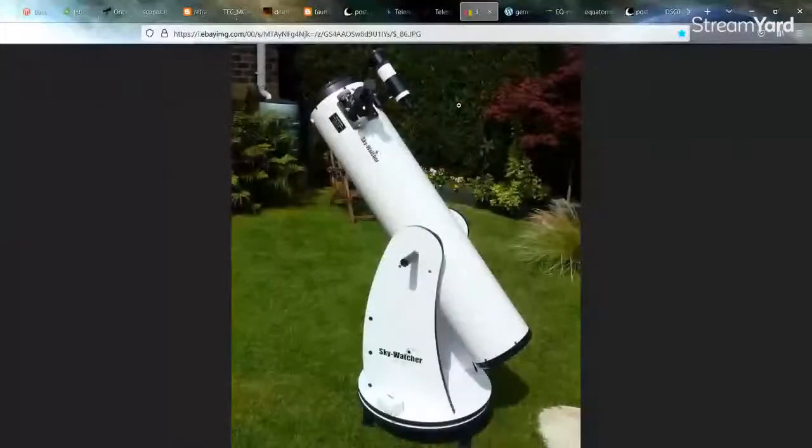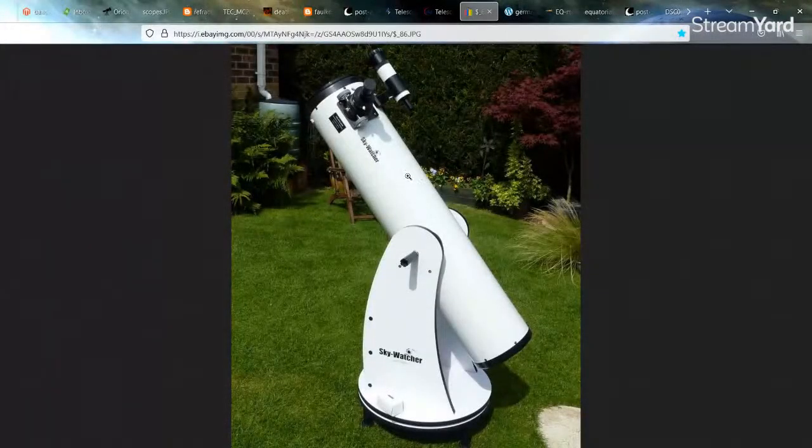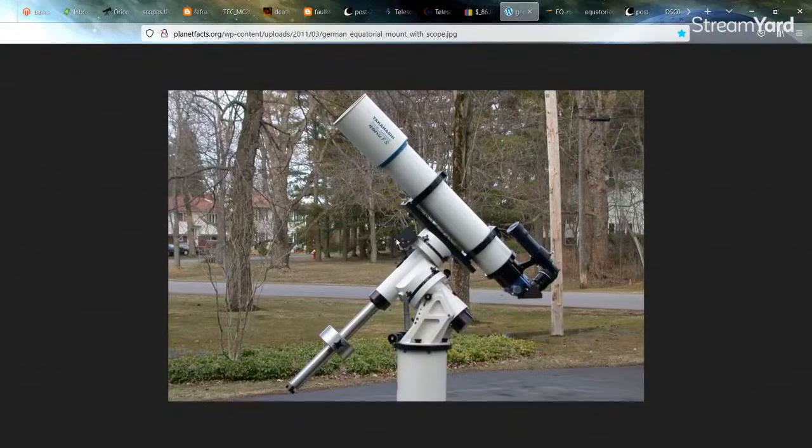All right. So I do have a couple of pictures of these kinds. And that's the altazimuth. This is a Dobsonian. And did we run these? No, we didn't run these. Okay. So here's the equatorial mount.